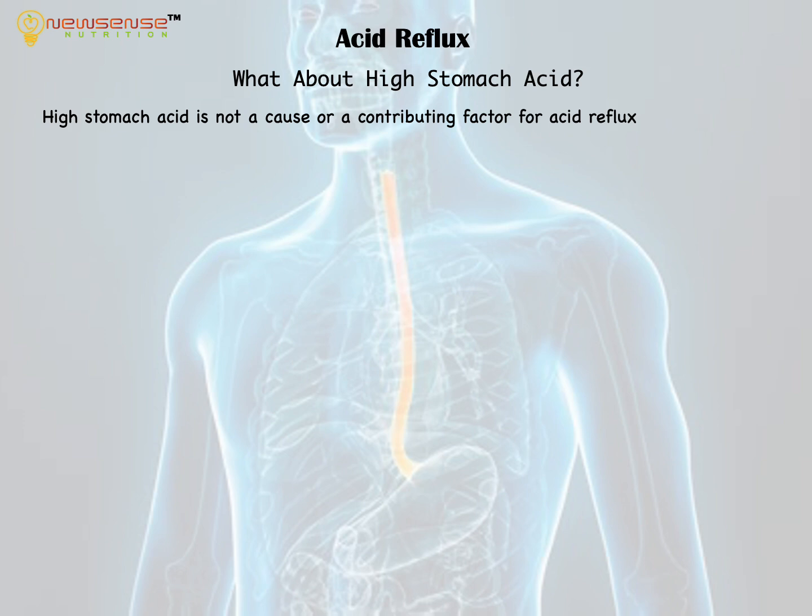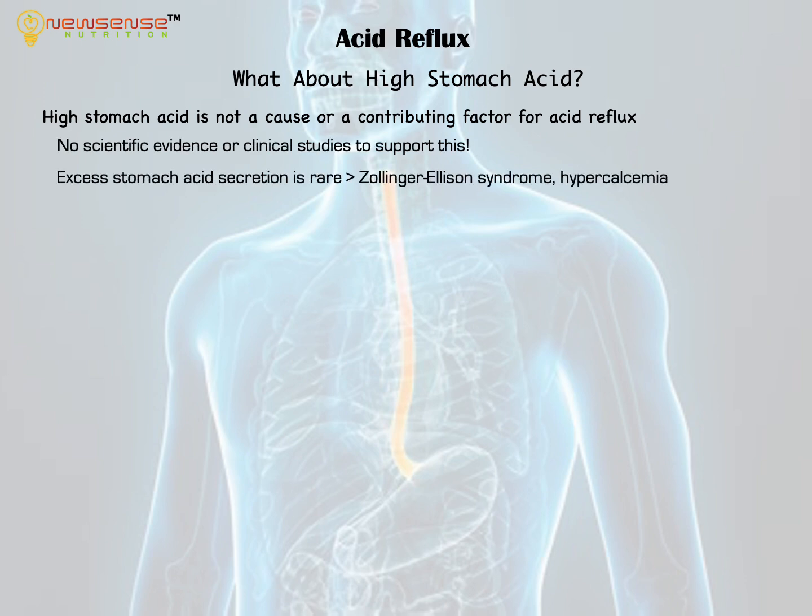What about high stomach acid? Because this is on the conventional side where doctors tend to go, well, you have too much stomach acid. High stomach acid is not a cause or a contributing factor for acid reflux. There is no scientific evidence, no clinical studies to support this. Excess stomach acid secretion is actually pretty rare.